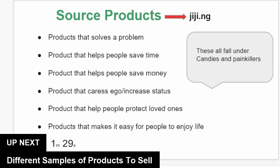And remember, guys, by the end of this training, I'm going to show you one hot product that you can get started with. So you have to stick with me till the end of this training. Now, as I was saying, you have to sell products that help people protect their loved ones, products that make it easy for people to enjoy life. So these are the types of products that you want to look into.